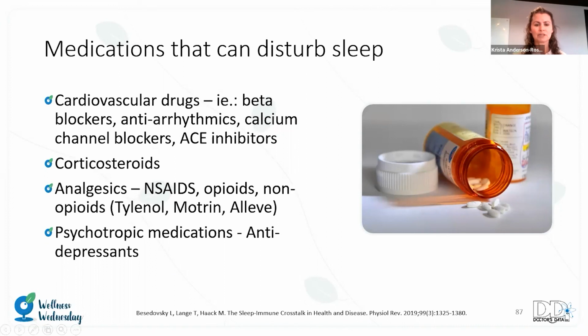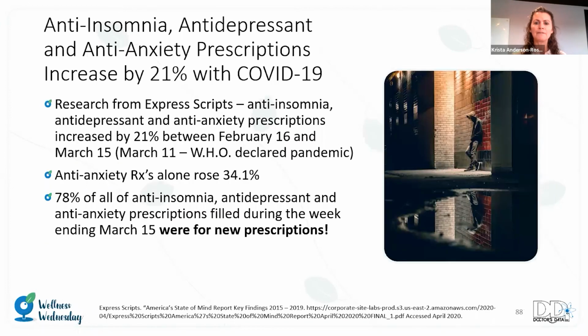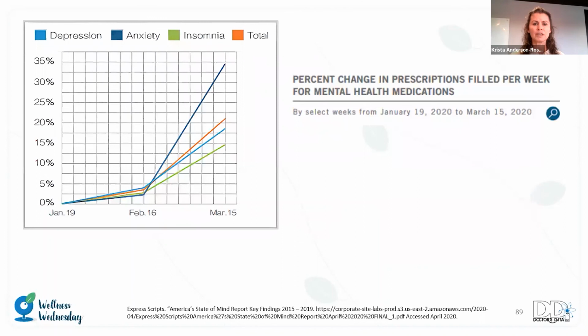We've been talking about the medications that disturb sleep. I found this research from March 2020 chilling and important to keep in mind because of the impact that the pandemic has had, not only on immunity, obviously, this immune challenge of the pandemic, but also how it's impacted mental health. This graph reflects research from Express Scripts, which is an online pharmacy, and it shows that anti-insomnia in green, antidepressant light blue, and anti-anxiety prescriptions increased in total by 21% between February 16th and March 15th of 2020. So keep in mind that on March 11th, the World Health Organization declared a pandemic.